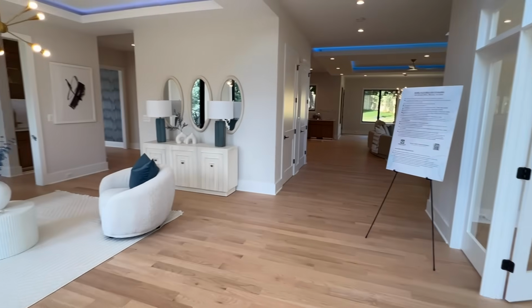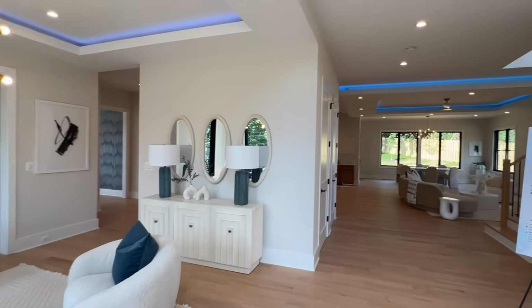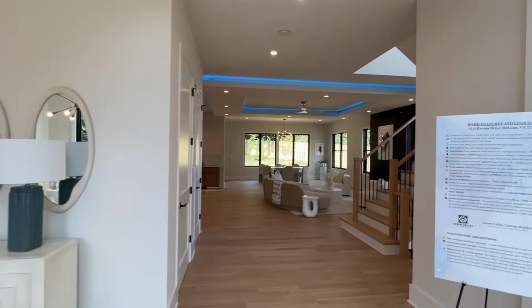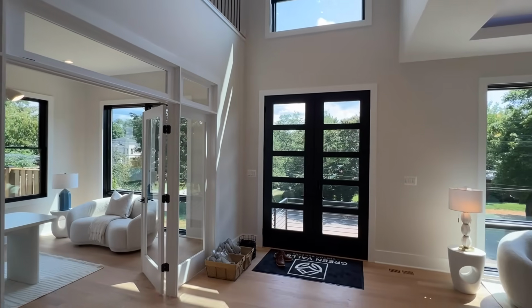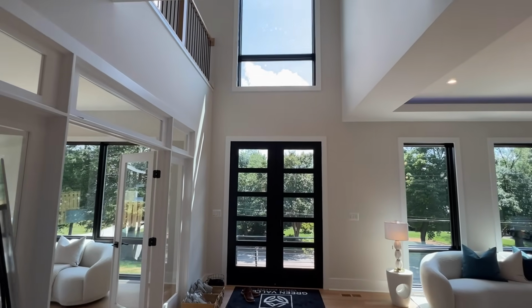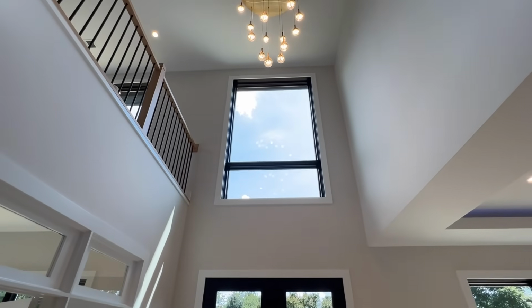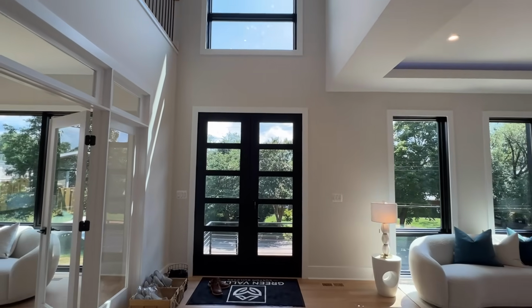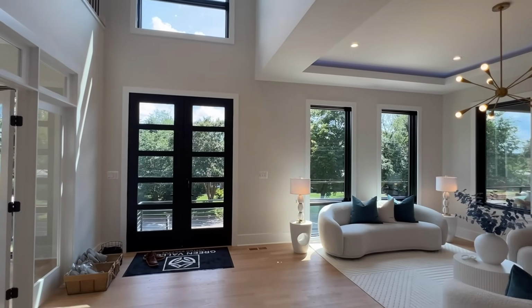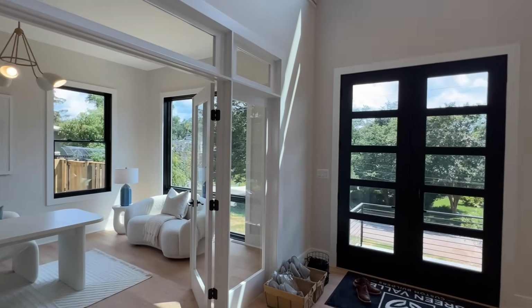All right, let's get this tour started. I am super excited about this house, and let me just get you turned around here so you can see where we came in from. So we got the 2-story foyer here, beautiful light fixture. And this house is facing south, so as you can see, you get plenty of natural light.